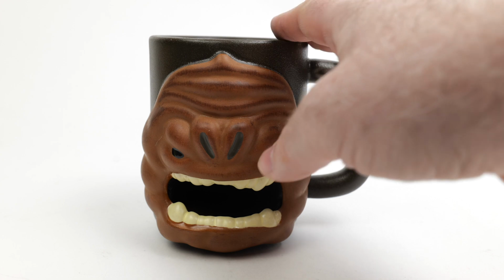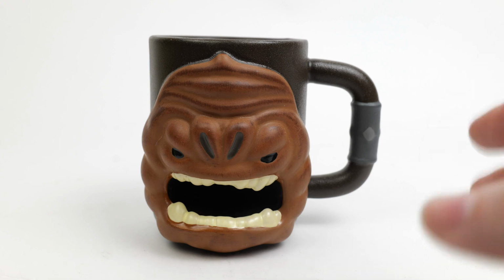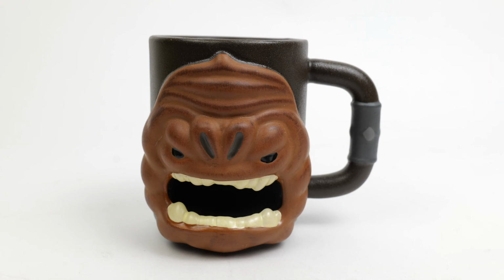This one I got months and months ago, but I was literally at a Hallmark store today trying to get some Christmas cards at the last minute, and they actually had this at my store. So it's still available if you're interested.